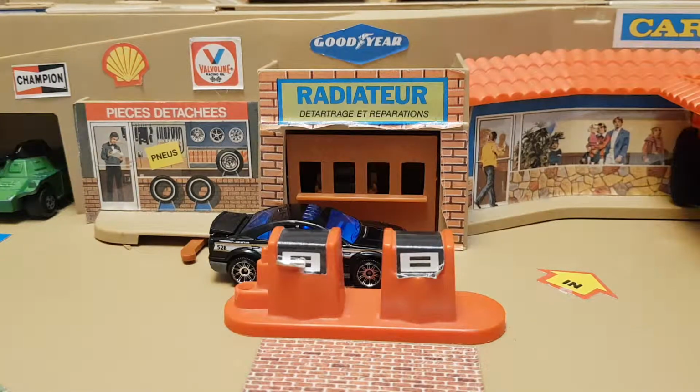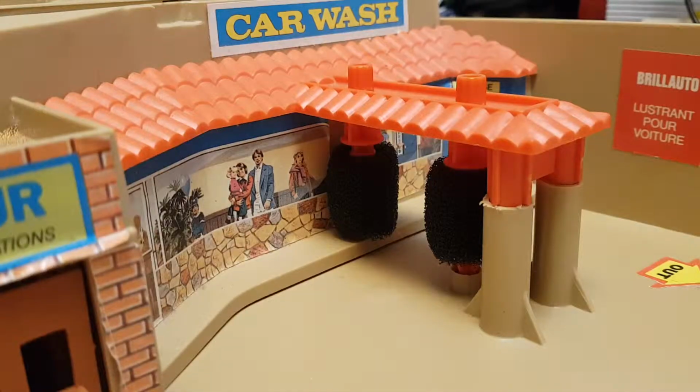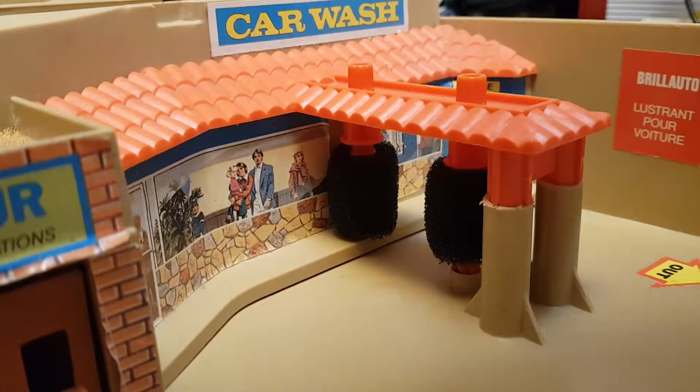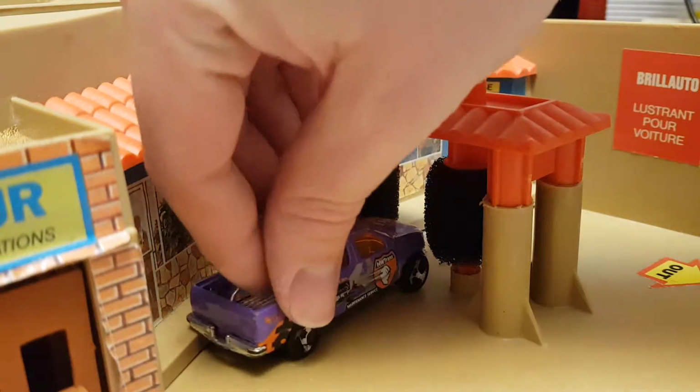Goodness gracious, what fun we're having with this set! But alas, we come to the slightly wonky final part of this lovely set. Once you've drawn the attention of people... Yeah, it doesn't want to work now. There we go, I broke it. You can drive from your petrol station straight into this car wash.